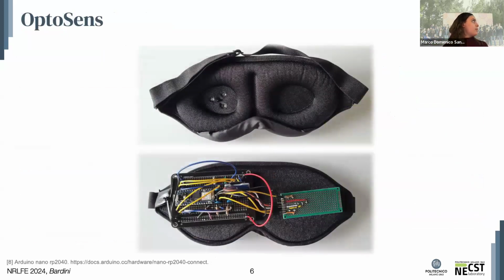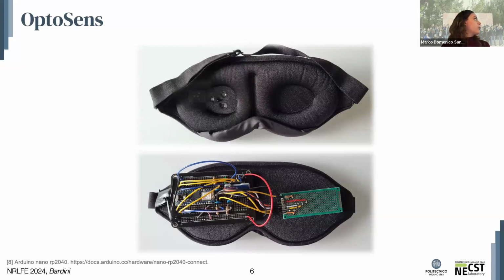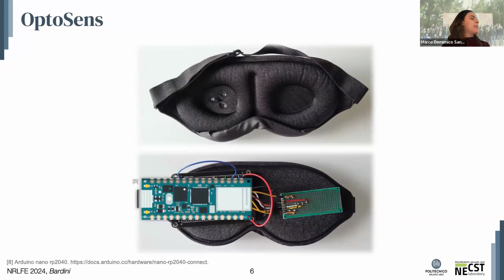As I just mentioned, the prototype is based on an optical system that is composed by an infrared LED and 3 photodiodes put around it. The working principle is basically based on the emission of an infrared light that is reflected on our eyelid and detected by the 3 photodiodes. And to date, the device works on the Arduino Nano RP2040 Connect.